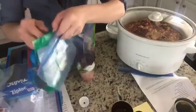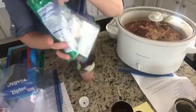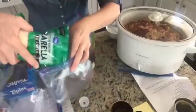Does it thaw faster if frozen flat, Mickey? Mickey, that is so good to know. I did not know that. Thank you so much for sharing that. That will make it easier.